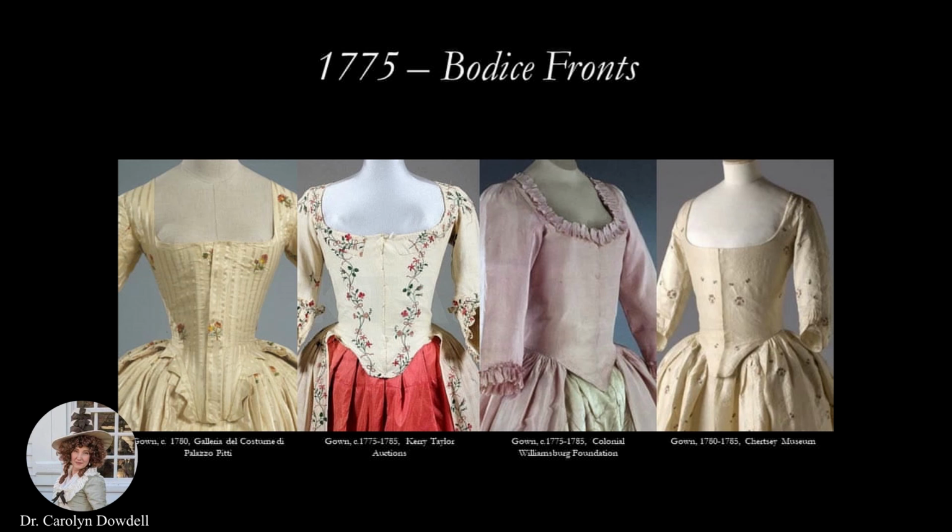Museum attributions tend to date this change from about 1770, but looking at period fashion plates, portraits, and other visual material, you really just don't see this on dresses, particularly nightgowns, until 1775 and later.